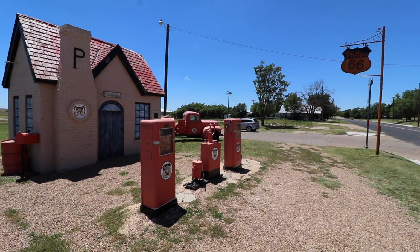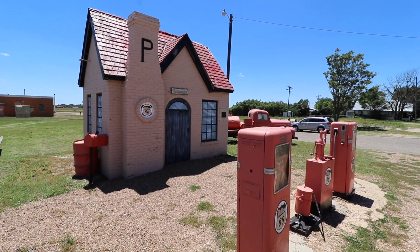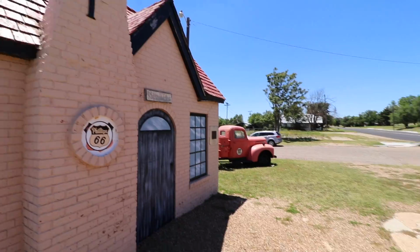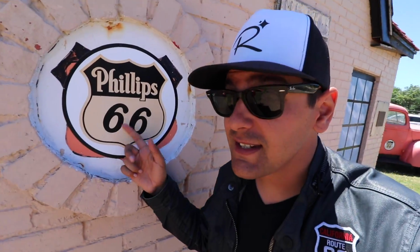This is the first Phillips 66 station built in the state of Texas, and according to what I've read elsewhere, I believe it's actually the first Phillips 66 gas station built anywhere outside of Oklahoma. This place was built in 1928, so it's been here almost the entire time that Route 66 existed. As a matter of fact, as you may have already guessed, Phillips 66, the gas, was named after Route 66.